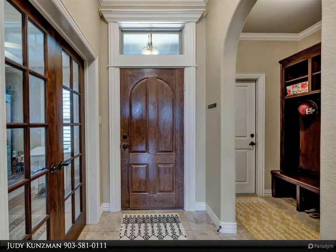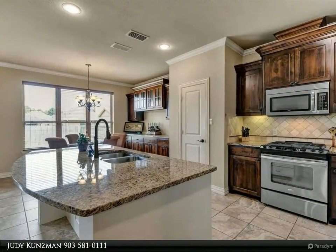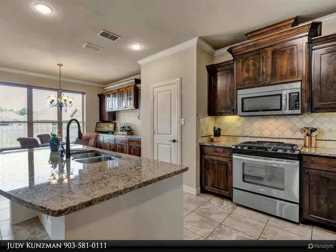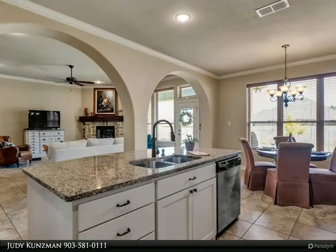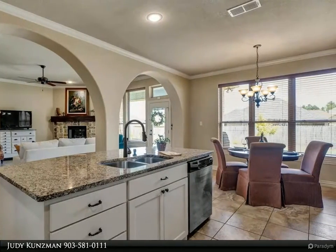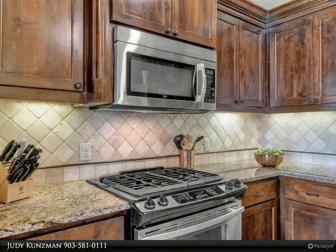Great windows too. The split master with recessed tray ceiling is a perfect retreat with ensuite bath appointed with double vanity, separate tub and shower, and generous walk-in closet. 2 guest rooms share a full hall bath and provide ample space for family or guests.